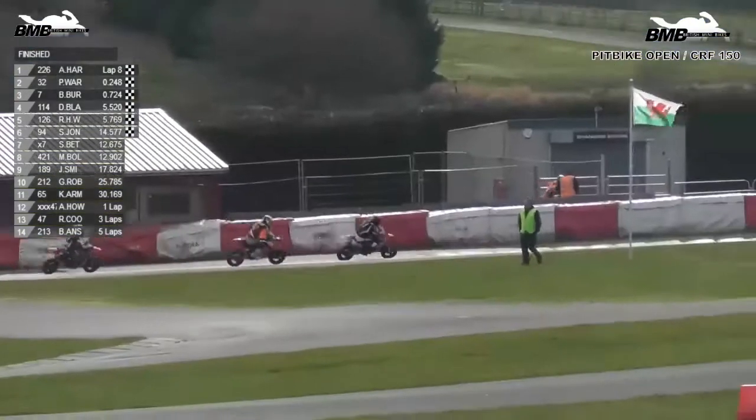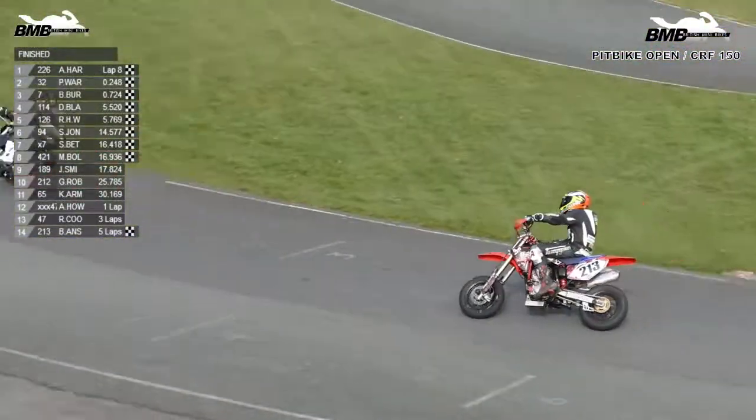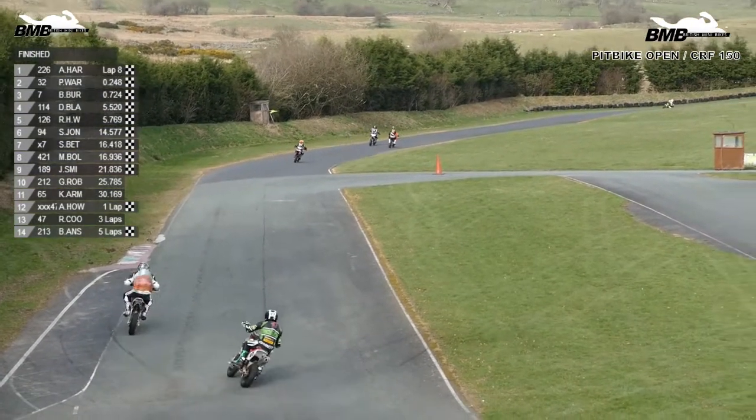Oh, and it's getting close on the last corner here, though, because we've got number 7, the machine of Simon Belts, just holding on from Matthew Bolsover, who takes the checkered for the Pit Bike Open. Jordan Smith goes through in 9th and 2nd place in the Pit Bike Open.